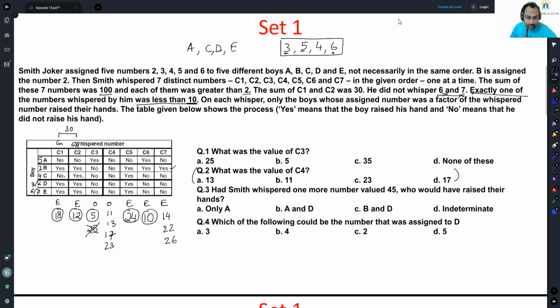Let's see how much summation we are getting right now. 18 plus 12 is 30, 30 plus 5 is 35, 35 plus 34 is 69. Now I'm taking the min case, 11 plus 14 is 25. If I add it up, 69 plus 25, I get 94. If I get 94, I know sum of the 6 numbers is 100. So I need some 6 extra.